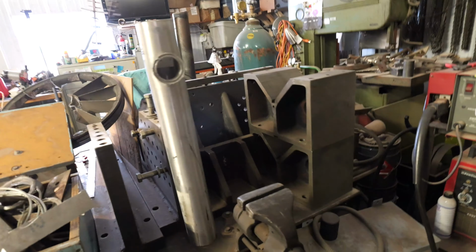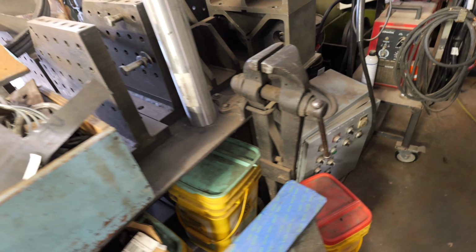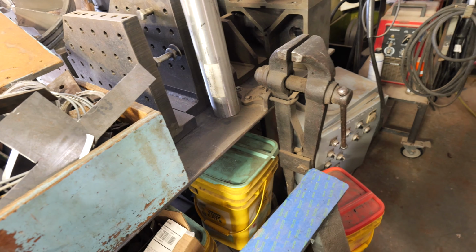A bunch of fixturing stuff here. So this is all different stuff that I use for fixturing. One of my many scrap bins. You can just see there's kind of like stuff. There's like threaded rod down in there. Old hydraulic hand pump. Here's some Schedule 40 tubes, some solid rod, all kinds of weird shit. This is old post vise, which works great when you have to really do a lot of big time clamping power.